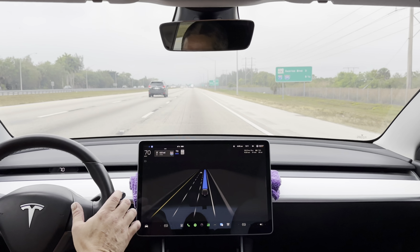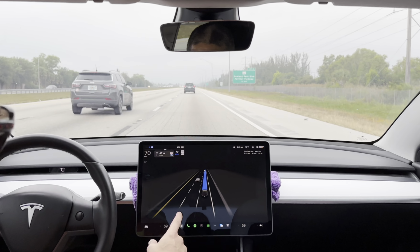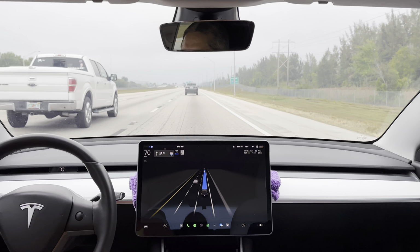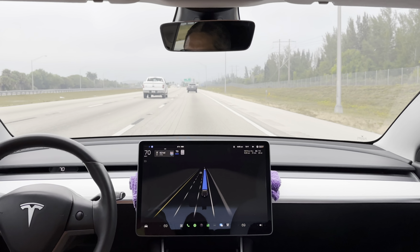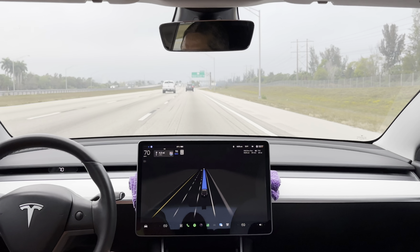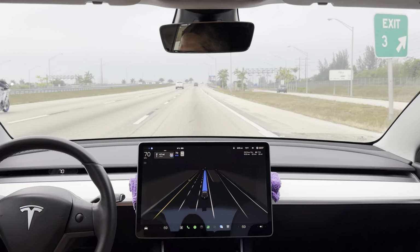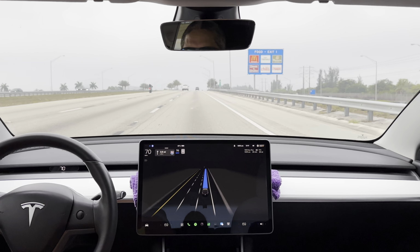So this is good, and I did not turn on the option to minimize lane changes. I'm going to turn that on now, just so that it doesn't start changing lanes every few minutes, only if it's necessary for the route. Cloudy day today. There's a motorcycle gonna pass me on the left side. You can see it there on the visualization. That hasn't failed. It recognizes objects.